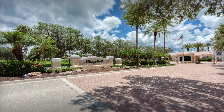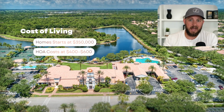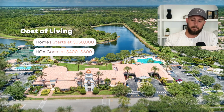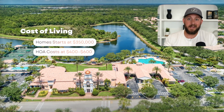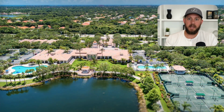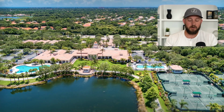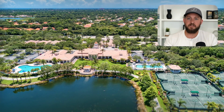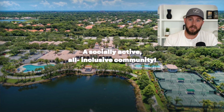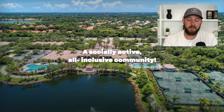This place is basically its own little village. Nearly 1,200 homes, villas, and townhomes starting at $350,000. You've got a cafe, a post office, a salon, even a gas station right inside the gates. 2 pools, tennis, and a super active social calendar. The HOA is $400 to $600, covers it all. Just 15 minutes from Siesta Key and right in the heart of Palmer Ranch, close to the new Publix. If you're looking for a socially active, all-inclusive community, this is it.